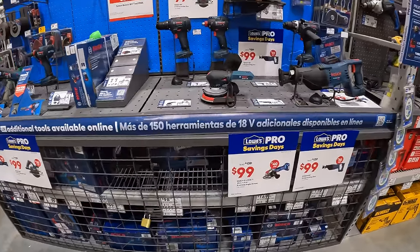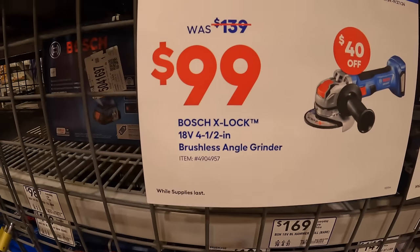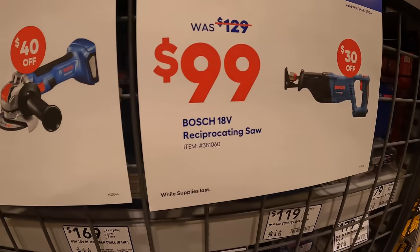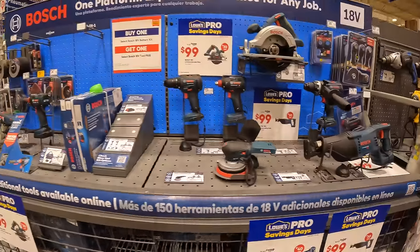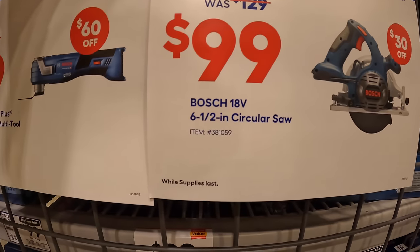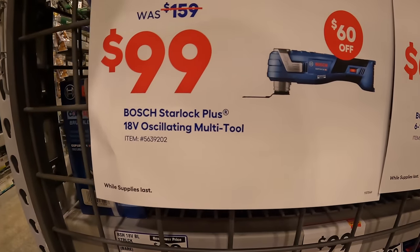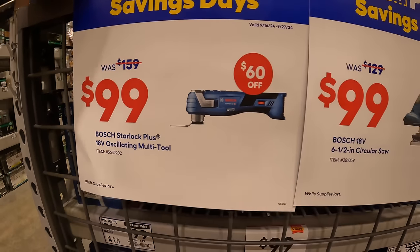All right, behind me, I do wish that they had more sales going on, but they do have pro saving deals. For Bosch, they do have for $99 the X-Lock 4.5 inch angle grinder. Was $139, $40 off. $99 for their full-size reciprocating saw. Was $129. They do have for $99 their 6.5 inch circular saw. Was $129. And they also have their Starlock Plus oscillating multi-tool. $99 was $159, $60 off.